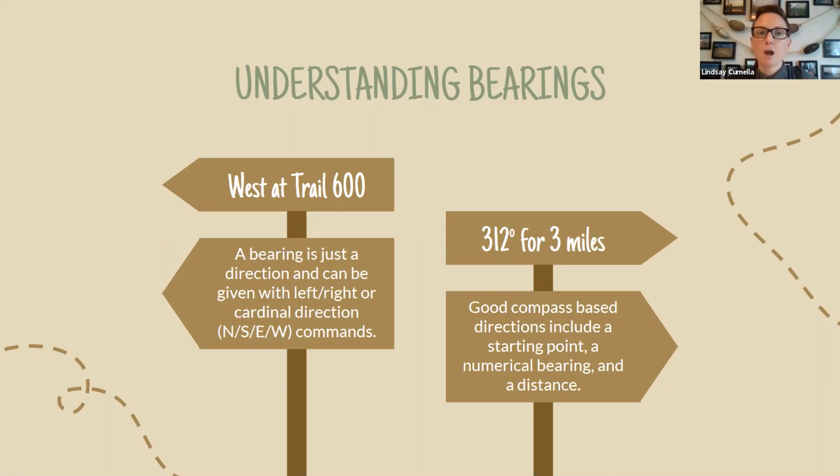So a good bearing, a good set of directions when you're talking about working with a map and compass, is going to have three things: a starting point, a numerical bearing, and a distance. We're coming up to mushroom season, and not that people generally share the locations of the mushrooms that they find, but think about finding something like: at the junction of trail X and Y, you're going to go at a bearing of 120 degrees for a quarter mile, and that's where all the good mushrooms are. That's what you would want, and that's something you can actually work with in the backcountry. So those are the three things to think about when you're talking about bearings. But in simplicity, it's just a direction.